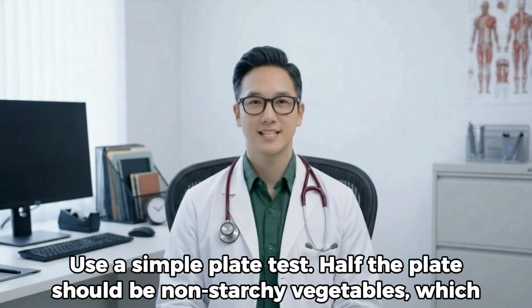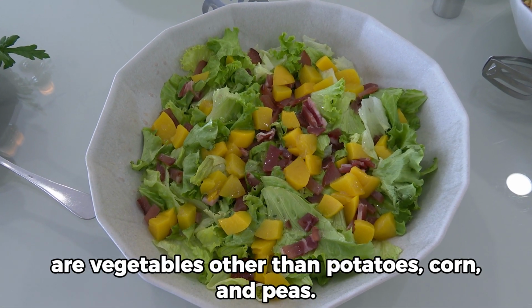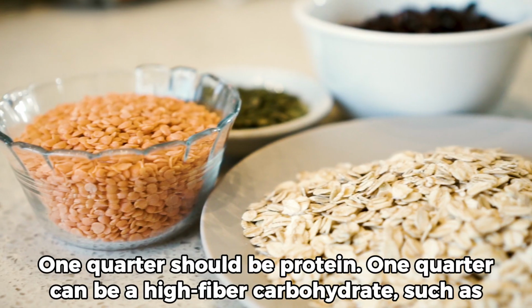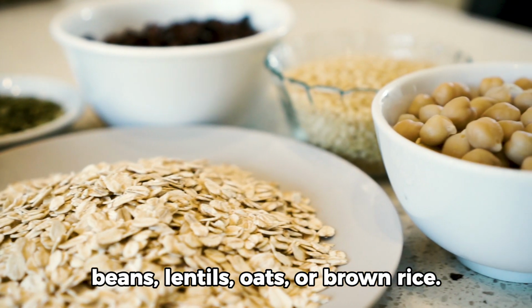Use a simple plate test. Half the plate should be non-starchy vegetables, which are vegetables other than potatoes, corn, and peas. 1/4 should be protein. 1/4 can be a high-fiber carbohydrate, such as beans, lentils, oats, or brown rice.